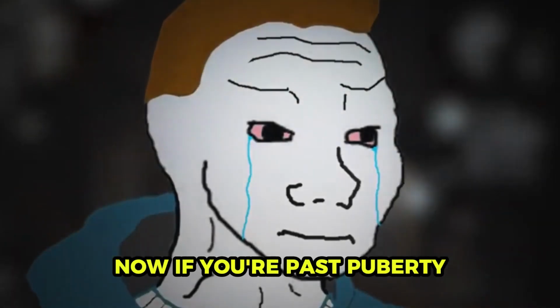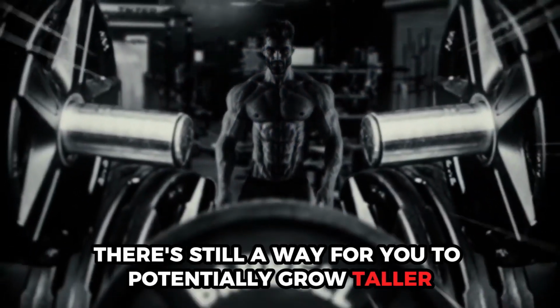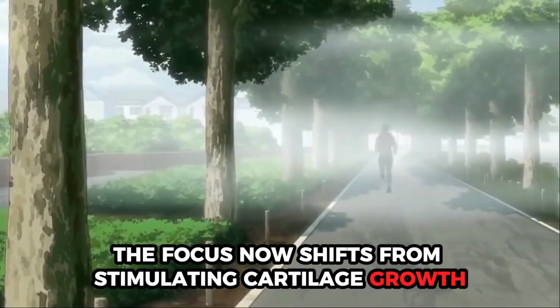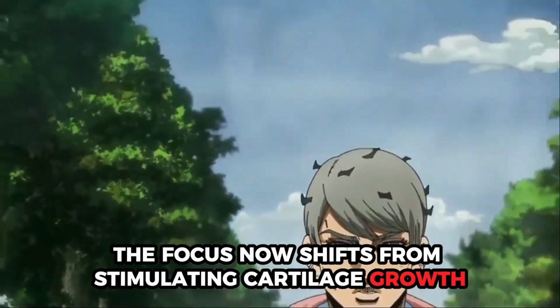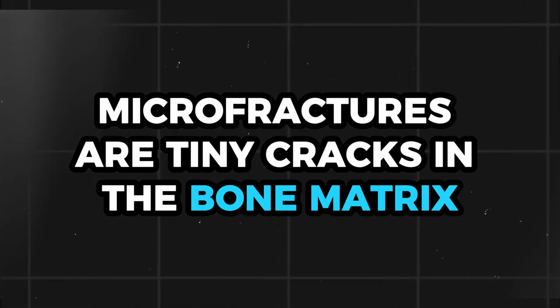Now, if you're past puberty and your growth plates have fused, don't worry, there's still a way for you to potentially grow taller. The focus now shifts from stimulating cartilage growth to healing microfractures. Microfractures are tiny cracks in the bone matrix.